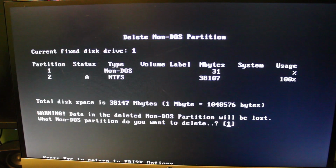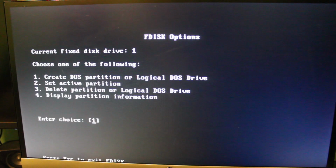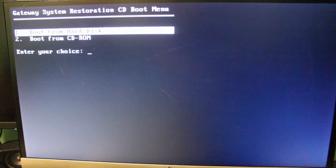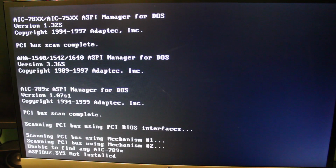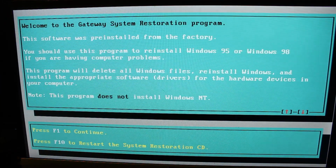Alright, we're going to delete partition. There's no active partition, so we're gonna restart, and hopefully this should fix that error screen, but we'll see. Anytime now, Windows XP or Windows 98. There we go. We're gonna boot from CD-ROM. Come on. There we go. Alright, we're gonna hit F1 to continue.